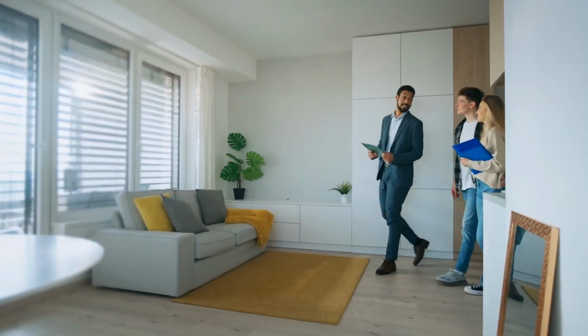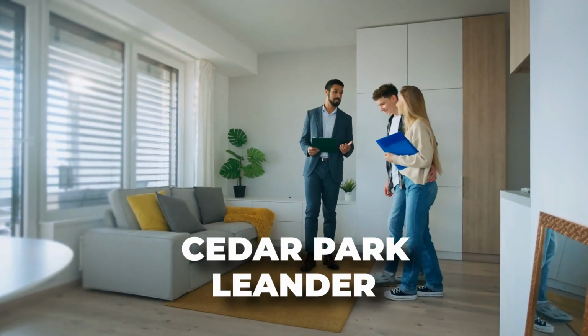So you see, by following these strategies, you'll be well on your way to selling your Cedar Park or Leander home faster and for top dollar in 2024. Remember, every home and market is unique, so don't hesitate to reach out for personalized advice tailored to your specific situation.